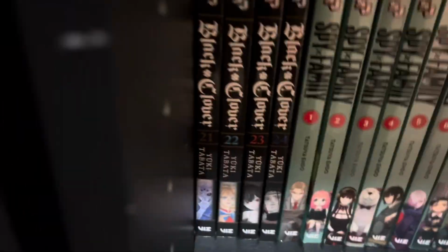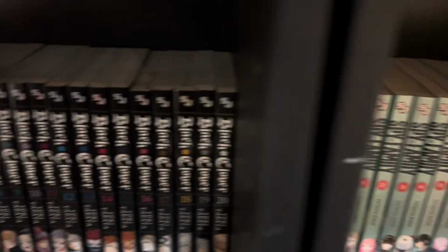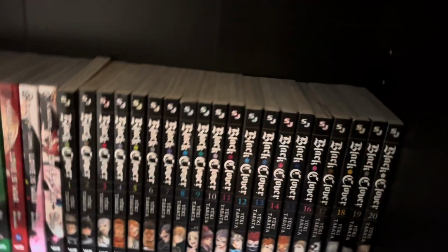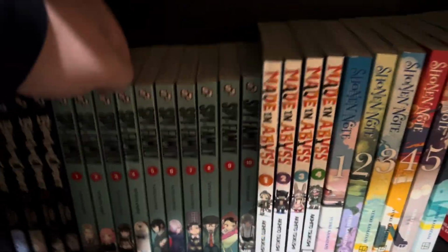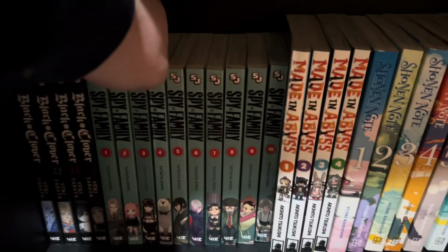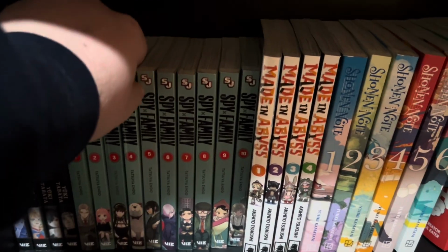Next, I got Black Clover, volumes 1 through 24. I have to read volumes 8, 9, and 10. I'm gonna continue this. I picked this all up a while ago, around the beginning of my collection. I just haven't finished it. Next, I got Spy Family, volumes 1 through 10. I think this is okay, but I'm probably gonna sell it soon just because I feel no emotional attachment to any of these characters, and I just don't care for slice of life.